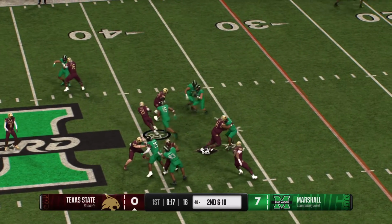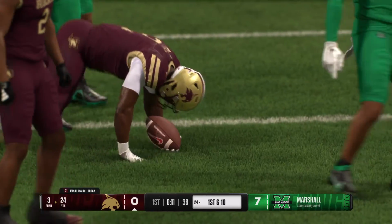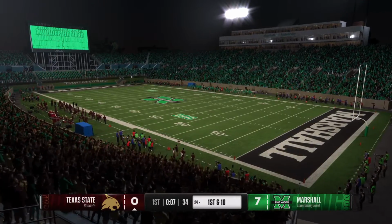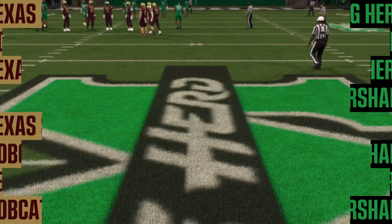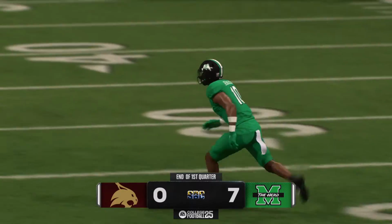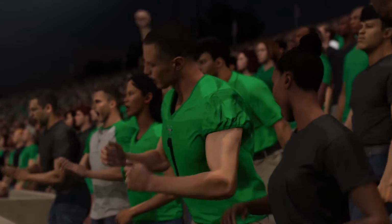Out of the gun, the running back has it. Powers through the defender. Ripping off a good chunk inside the 25, and they're set up with a first down at the 24. And that's good enough for a first down. Guys, it is Marshall carrying the lead into the quarter break. And we've come to the end of the first as we take a moment to check out the stats so far.